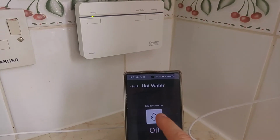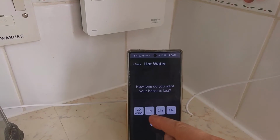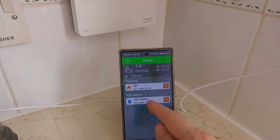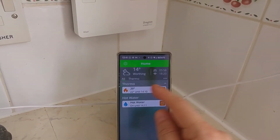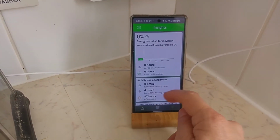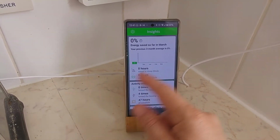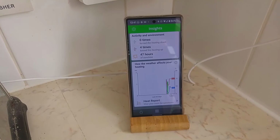The same for hot water. You can just turn that on. As you can see, the hot water lights up over there. Again, you can boost it for 30 minutes. So yeah, it's going to go on till 2:10. So yeah, that's how the app works. And also you can have a look at insights on here, so you can see when the heating's come on and gone off. There are other things the app does, like shows you expenditures if you've got a compatible smart meter.